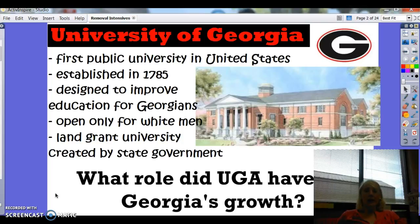It was established in 1785, so it is the first public land university, but its doors didn't open till I think the early 1800s. Now, why is this significant and how did it help with Georgia's growth? You have this public university that most states don't have. None of the states had them until much later. And so now you have this public university that just about any white male can go to, so many people are going to want to come into the state, and it helps our state to grow.